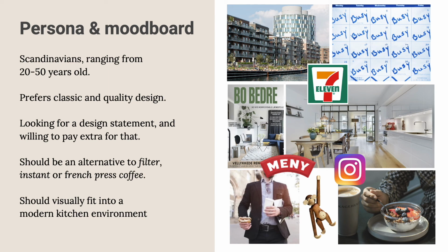The mood board is trying to communicate this persona. It's a modern household with a busy everyday life, and as one can see, the household pays great attention to their interior design and overall image. The household prioritizes the convenience a capsule coffee machine brings along.